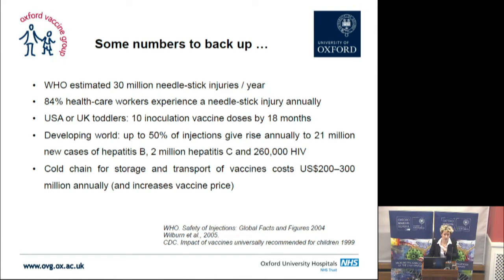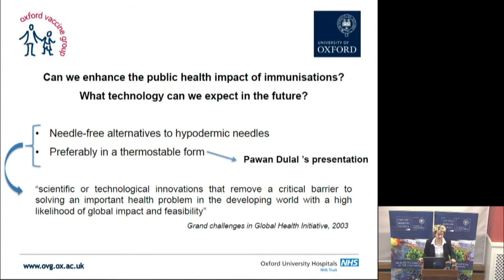And I mentioned again the cold chain for storage and transport of vaccine. It was estimated to cost $200 to $300 million annually, and of course increases the vaccine price. So I think these numbers speak for themselves, that maybe there's a need to enhance the public health impact of immunization. How can we do that?